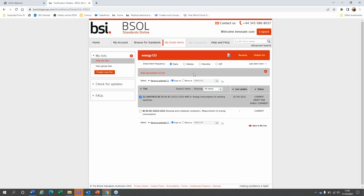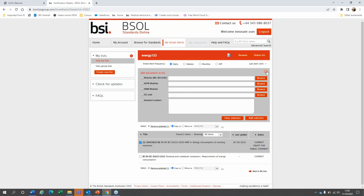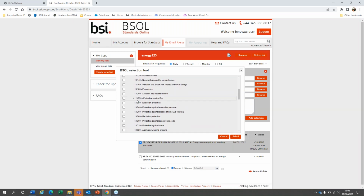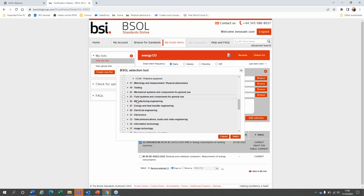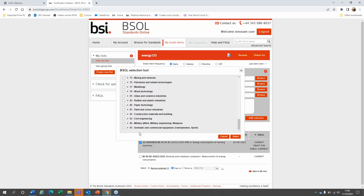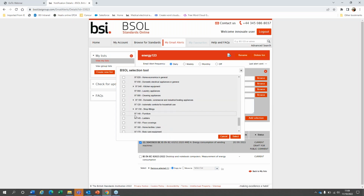And there's a line here that says Add Documents to List. If we select this area, you see it brings up a menu. You would want to track the subject codes. And you click the Browse button, it brings up that top-down view. So again, maybe we're in the environmental side of things. Maybe we're looking at energy. So you want to select those. Maybe we're in production. Again, you want to look at those areas. And select the one or multiple areas that you're interested in.